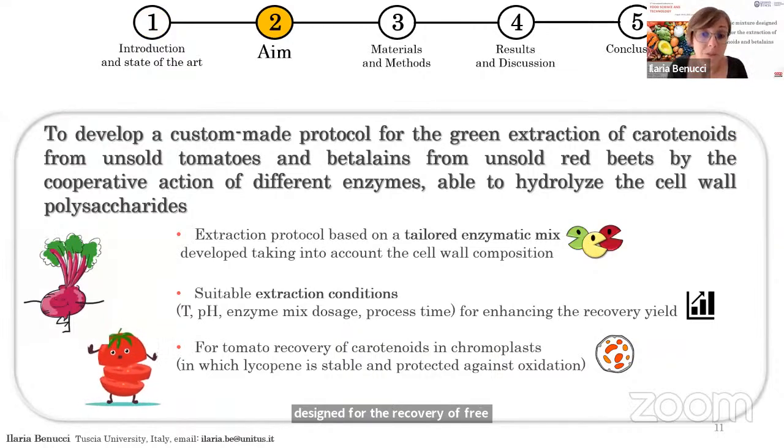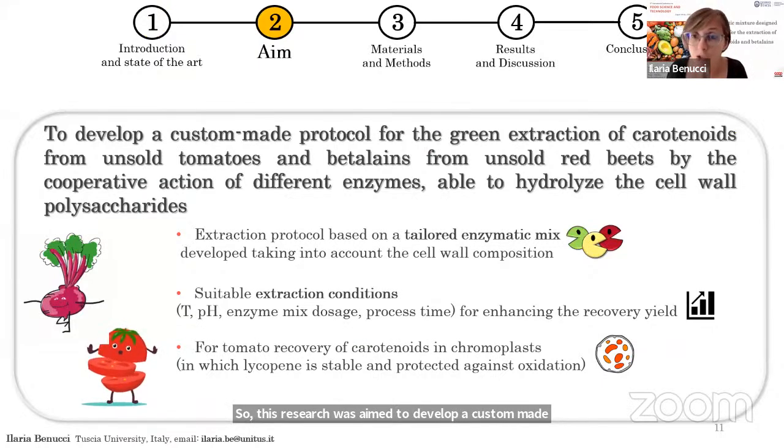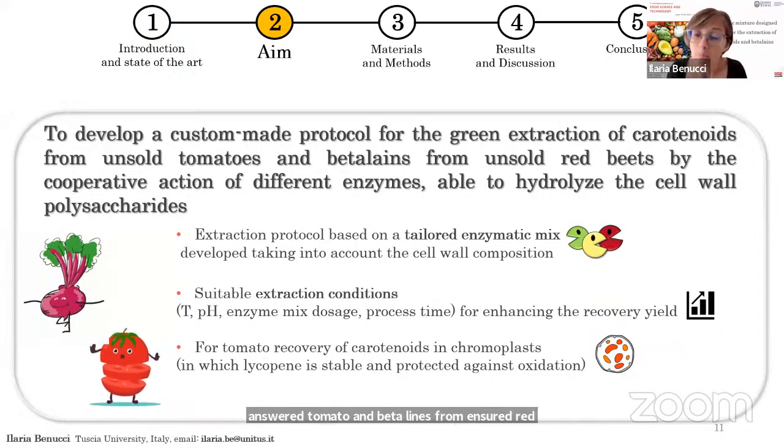So, this research was aimed to develop a custom-made protocol for the green extraction of carotenoids from unsold tomato and betalains from unsold red beets by the cooperative action of different enzymes able to selectively hydrolyze the polysaccharides which constitute the cell wall.